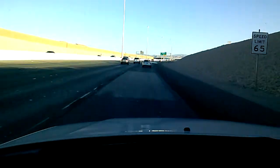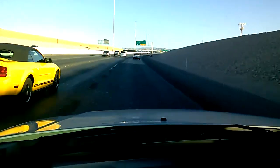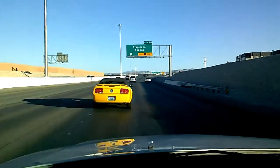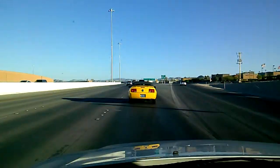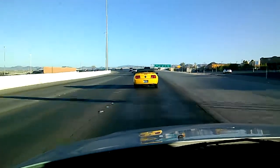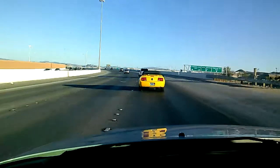So it drives very, very smooth. The alignment's not bad. My hands actually aren't even on the steering wheel at the moment, and it drives pretty straight. The most important thing is it drives smooth, it drives nice, it doesn't hesitate, it's got plenty of acceleration when you need it.